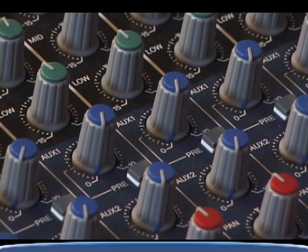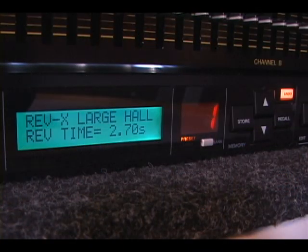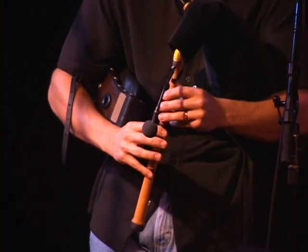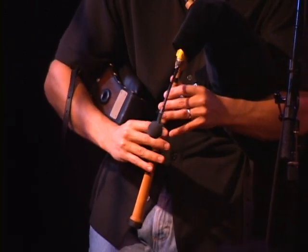While each channel can use different amounts of reverb, it's important to understand that you can only use one setting or patch on the reverb unit at a time. The moral of this story is to look for a setting that will suit a wide variety of sounds.